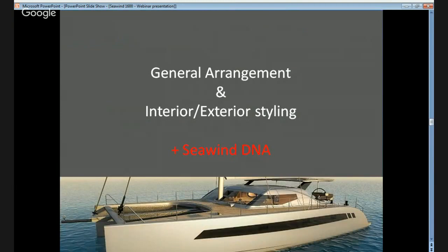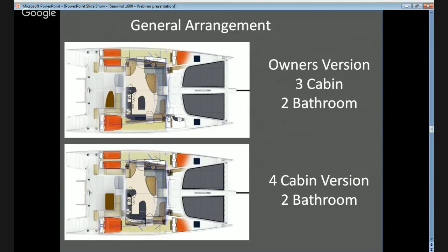Okay, next slide, please, Brent. Sorry. Just talking about general arrangement and interior fit out and exterior styling. The boat comes in two options. There's the owner's version, 3 cabin, 2 bathroom, or the 4 cabin version. So we can just look at that next slide, Brent.